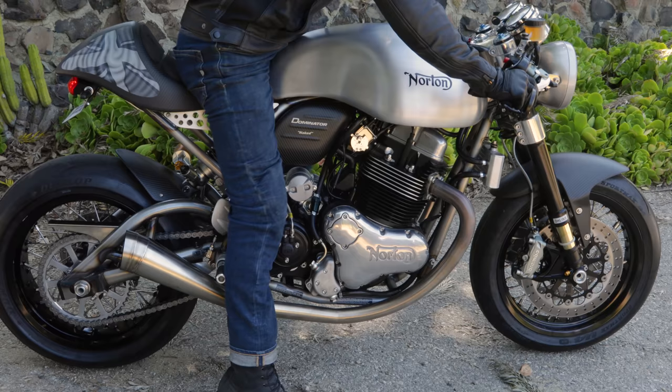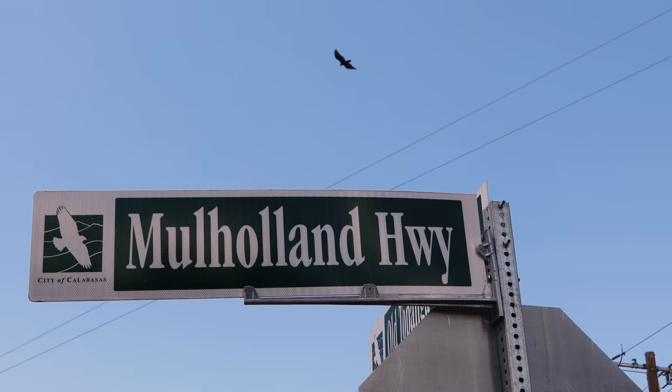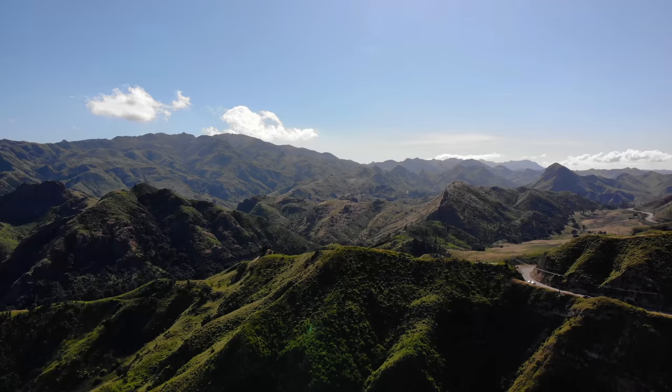And to take this incredible machine for a spin, I chose the famous Mulholland Highway, a scenic stretch of road that twists its way through the Santa Monica Mountains like a motorcycling road made in heaven.